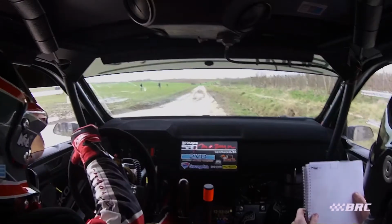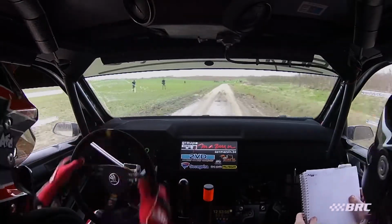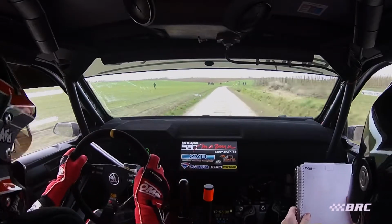The weather conditions do not help. When everything goes well, we do good times, but when we make small mistakes, we immediately lose a lot of time. I think I had a lot of rain in the final stage, a bit more than the others, and I didn't want to take too much risk. I wanted to stay on the road, but still I lose a lot of time.